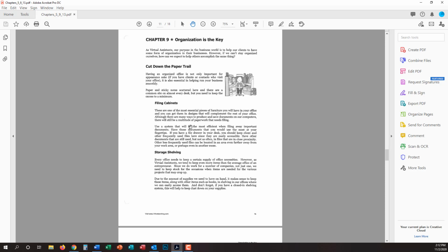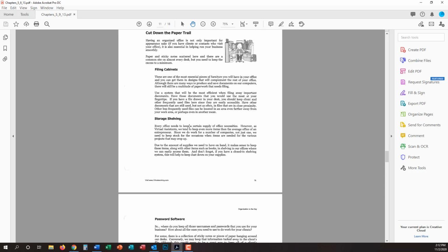Do you need filing cabinets? Do you need storage shelves? Do you need folders? Do you need labels?